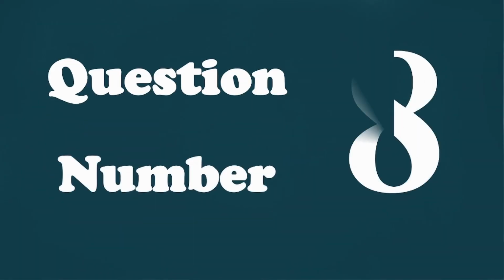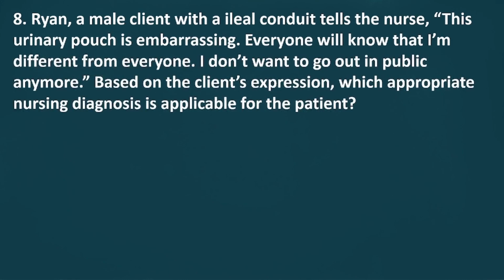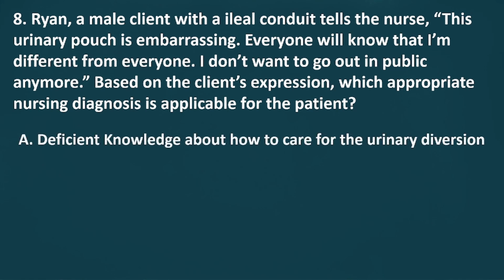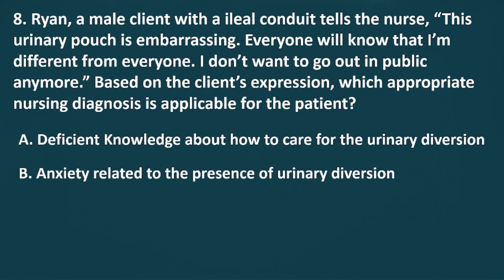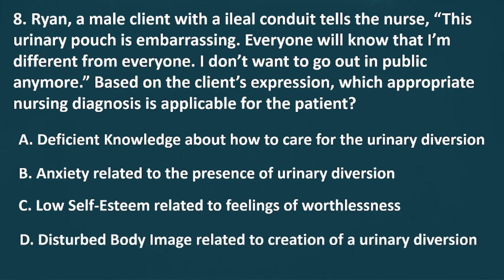Question number 8. Ryan, a male client with an ileal conduit, tells the nurse, "This urinary pouch is embarrassing. Everyone will know that I'm different from everyone. I don't want to go out in public anymore." Based on the client's expression, which appropriate nursing diagnosis is applicable for the patient? A. Deficient knowledge about how to care for the urinary diversion. B. Anxiety related to the presence of urinary diversion. C. Low self-esteem related to feelings of worthlessness. D. Disturbed body image related to creation of a urinary diversion.